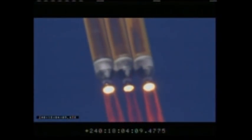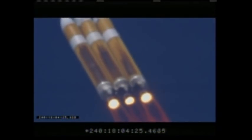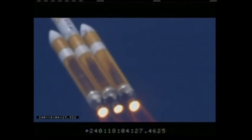Passing 1 minute. Chamber pressure is holding, as we expect. 1 minute, 15 seconds into the flight. Passing 1 minute, 20 seconds. Max Q, maximum dynamic pressure in the vehicle. Now 1 minute, 25 seconds. Mach 1, vehicle now going transonic.